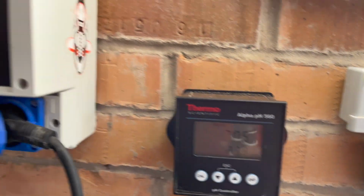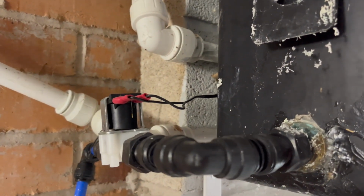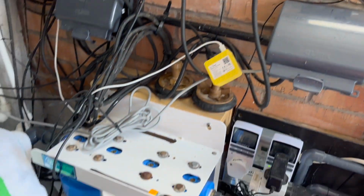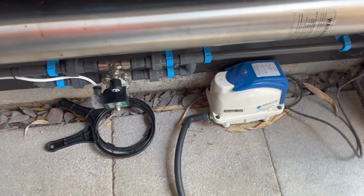So if the pH drops to a dangerous point, it opens the tank up and lets a solution of bicarbonate of soda in. I run recycle RO, so it's cheaper on the water bill, and this year again I've seen a massive reduction in my water bill. I wish we could see that in the electric bill and the gas bill, but yes, I guess the whole world is in the same predicament.